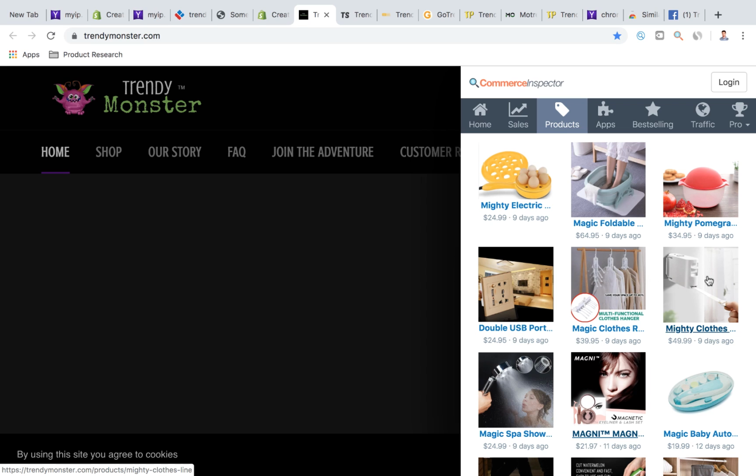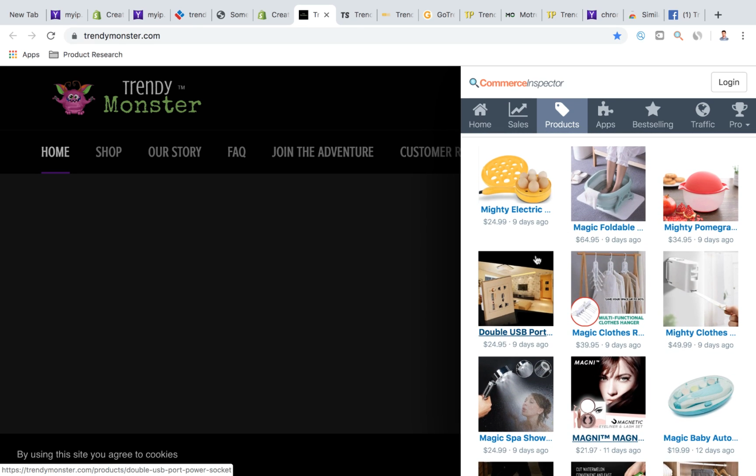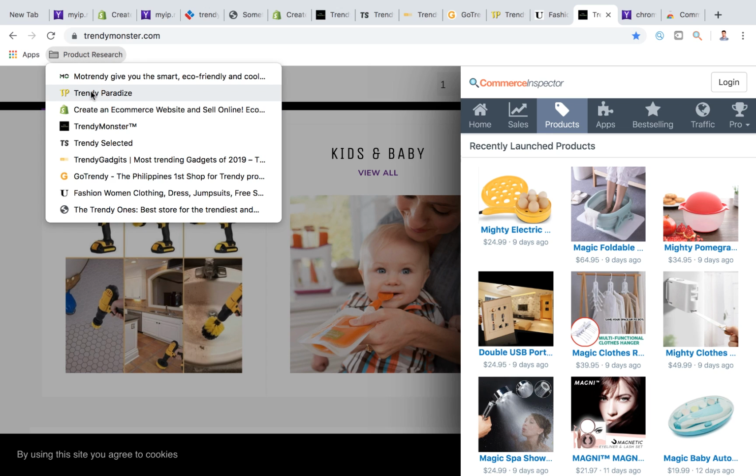So one of these products potentially could be a winning product for this store. So it's a great little tool, this is, to give you insights into what other stores are selling and give you ideas on what to sell in your own store. So essentially you just want to work through your list of different stores.